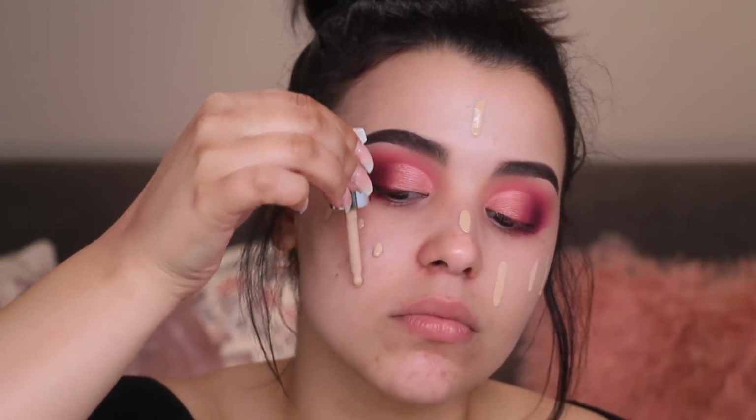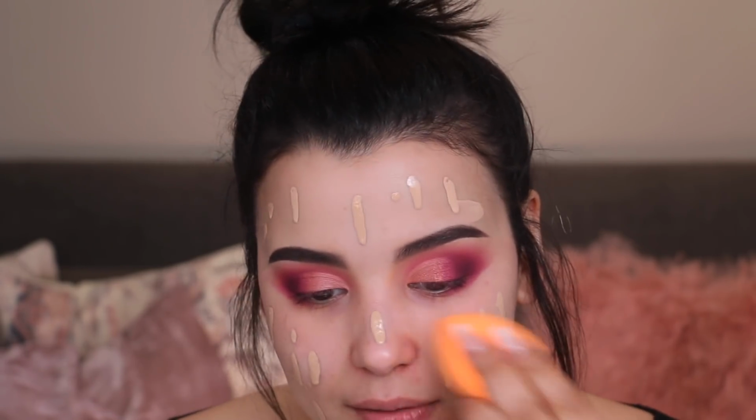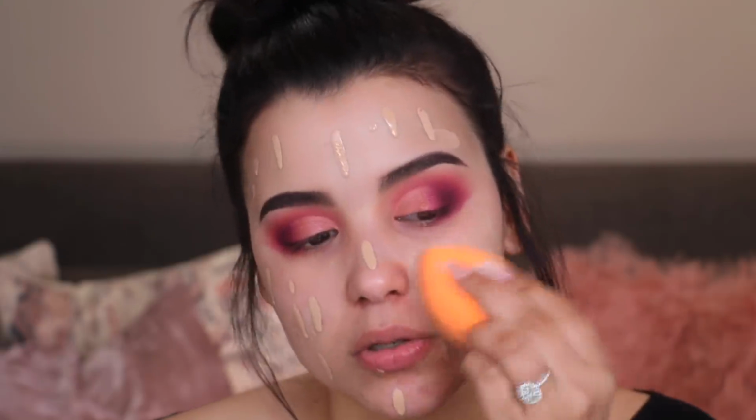I'm going to use my Real Techniques Miracle Sponge right here. I just sprayed it with a little bit of my MAC Fix Plus, so that it's nice and damp, and I love the smell of lavender. Let's be real. So I'm going to take this and I'm just going to buff it into the skin.